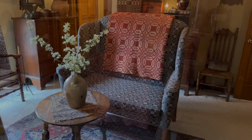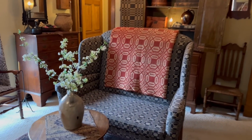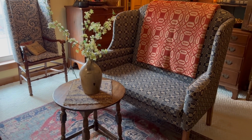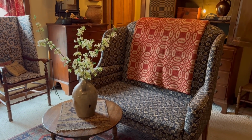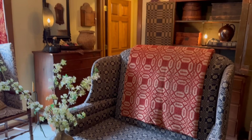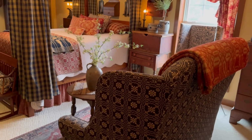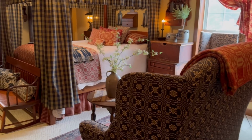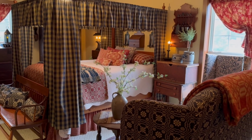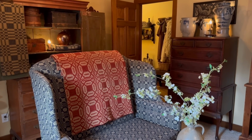and I'm going to show you a little bit bigger view so you can kind of see what it looks like now. So there it is in front of that cabinet. I moved this little tavern table in here. So you can see I've got it setting where the red one used to set. And I like it. The blue, I think, looks pretty with the blue bed curtains that I have. So I think I'm going to leave it this way. I think I like that in here.